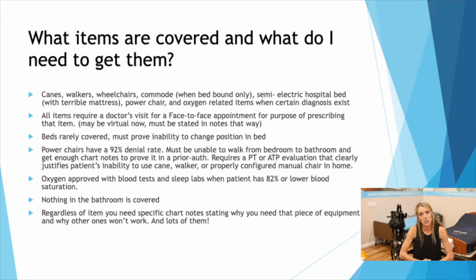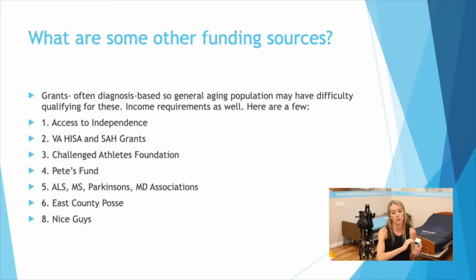And then oxygen can be covered if you have a very low resting oxygen rate. I believe the number is 82%. So those are some of the things, and I always advocate using your insurance, but there's going to be a lot of gaps where you're going to want to work with a company like Harmony and potentially other funding sources like ALS Access to Independence. I'll show you that slide. The VA HISA grant and SAH grant, those are amazing for home modifications.